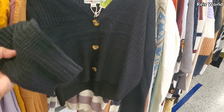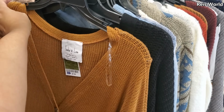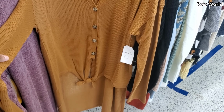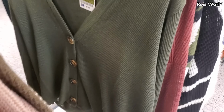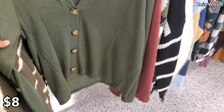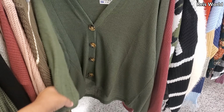It will have your large buttons. And they do have something like this also on oldnavy.com. $8. Sadie in Love. Really long at the bottom. I did find the green one for only $8. Not too long on this one. So a different style, but really cute and nice and flowy.